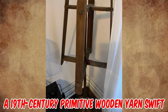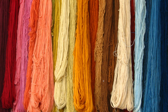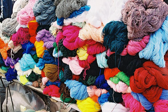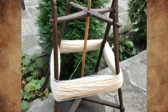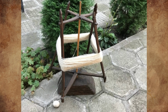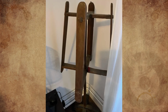It's a 19th century primitive wooden yarn swift. Yarn is coiled in a loose skein for dyeing. To allow the color to reach all of the fibers, it is often stored in this loose skein to keep the fibers relaxed. When you are ready to use the yarn, you take the skein horizontally and place it over the swift. The slanted slats keep it from sliding off the bottom. Then as you unwind the yarn off the swift, you can wrap it either into a tighter ball that is easier to manage, or sometimes directly into your project.